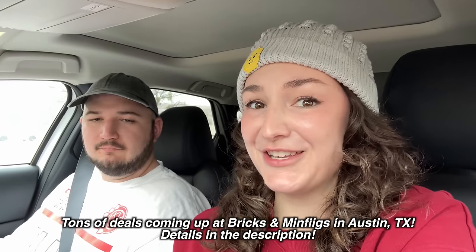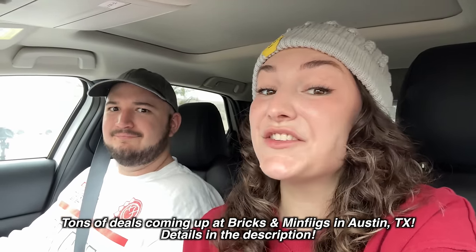We just made it to Bricks Minifigs in Austin, Texas. It's kind of a rainy day, a little gloomy out, definitely a bit overcast. But we're excited to head in because we were here a few days ago and we saw that they had a lot of really good buy-ins recently. Tons of new stuff on the shelves. A lot of good Star Wars stuff last time we were here. And the last time we were here was only about a week ago, so I hope they still have a lot of that stuff still on the shelves because I want to see it.